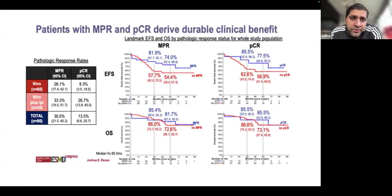Similarly, 70% overall survival at 5 years versus 66.9% in the combination arm. Similarly, patients who received a major pathological response or a pathological complete response derived the clinical benefit. I think it's the same as we have seen in the Asian trial. The better your ctDNA clearance, the better your pathological complete response or major pathological response, the greater the chances of a better event-free survival or overall survival, as is predicted over here. If you have a major pathological response, at 5 years it's around 74%, and in the overall survival, it's around 81.7%.